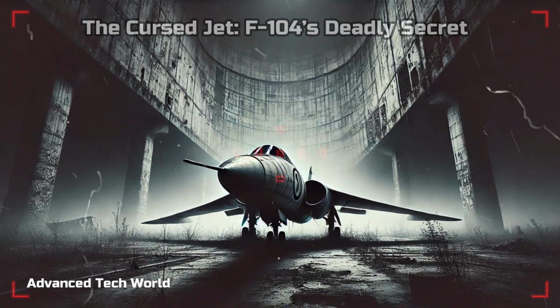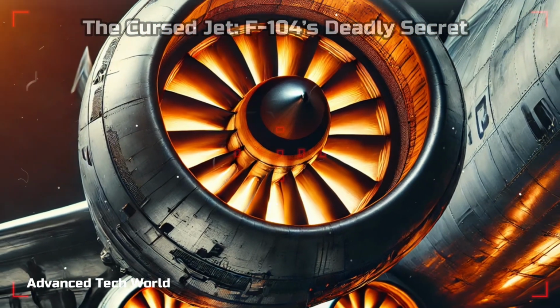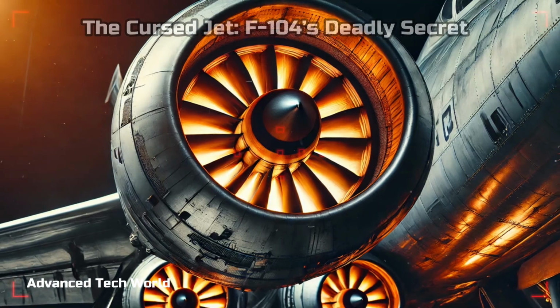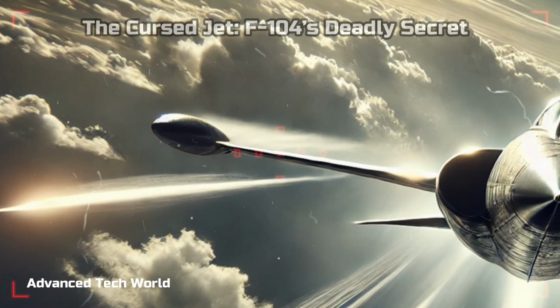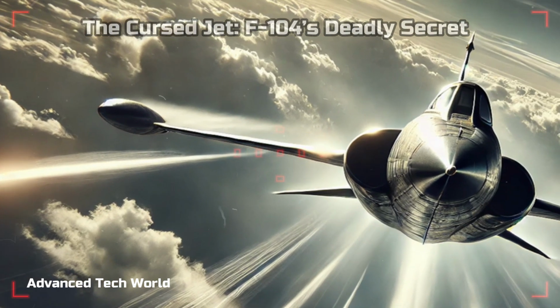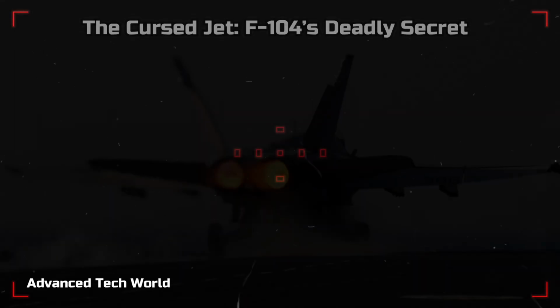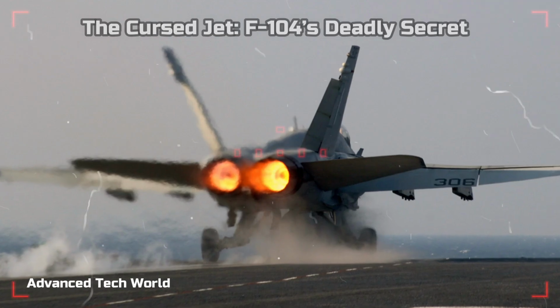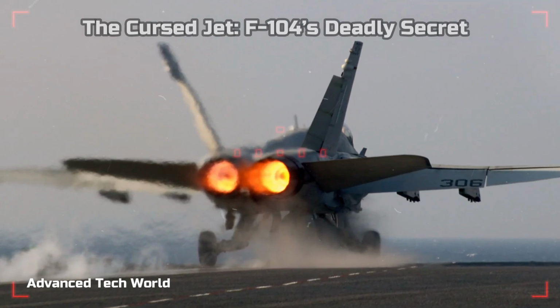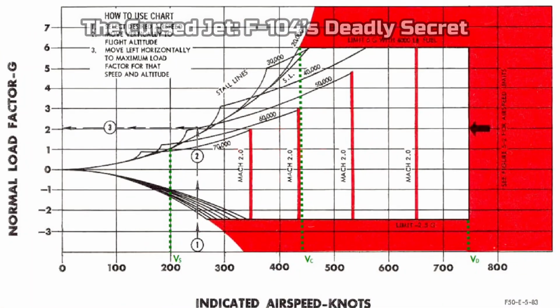Despite being powered by the General Electric J-79 turbojet, the F-104 suffered from poor thrust-to-weight ratio at low altitudes. Unlike modern jets with high-energy maneuvering capabilities, the Starfighter's engines spooled up too slowly, leaving pilots vulnerable in dogfights. If they needed an instant burst of power to recover from a dangerous situation, the jet often failed to respond in time. This problem, combined with its short, sharp wings, made low-speed and low-altitude flight highly dangerous.